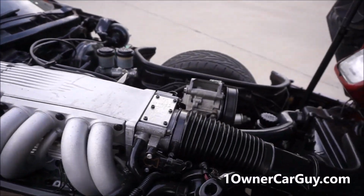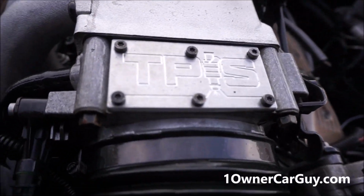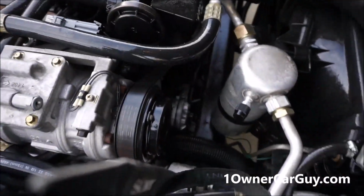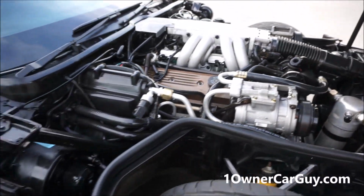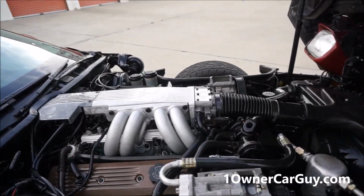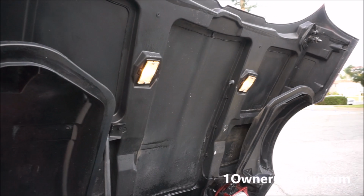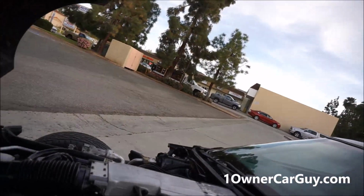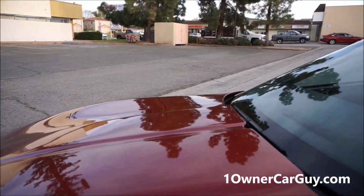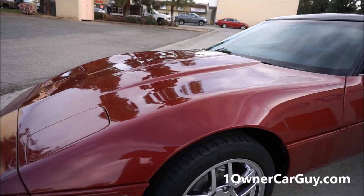This is aftermarket TPI or whatever the heck it is. I better get a picture. Got my little camera cable caught on that. It's just in great shape. So I'm gonna take a picture of that and drop the hood. Even the lights under the hood work, which is a very cool thing to have sometimes when you're working on your car. So I'm gonna drop the hood. And man, this car is sweet.